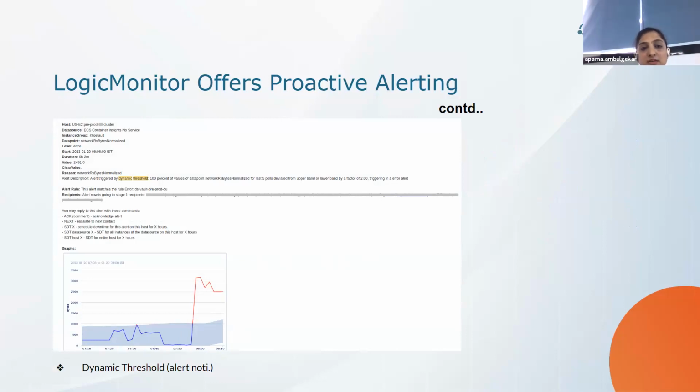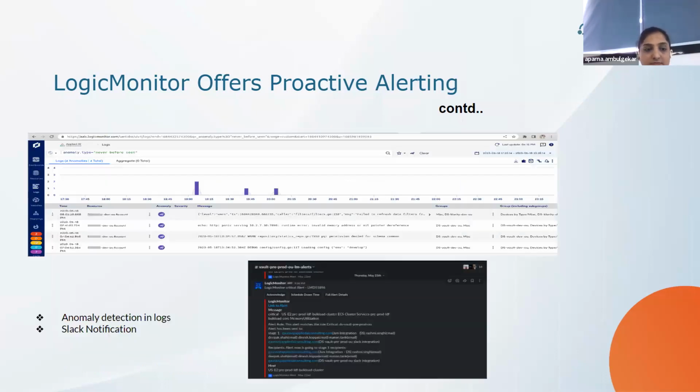But if some activities happen, and LogicMonitor observes that this is some kind of abnormal activity, then immediately LogicMonitor sends that dynamic threshold value, and that value is sent via different mails or anything like that. So this kind of activity you can immediately find with the help of LogicMonitor, and you can get immediate alerts, and according to that you can immediately fix it. So this one is related to dynamic monitoring.